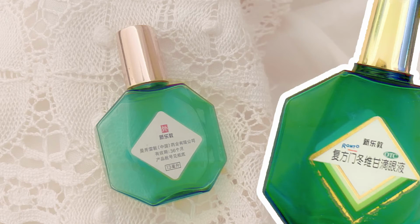So what anybody would do, they would get the nearest eyedropper and drop it into their eyes like crazy. But this eyedropper I used is a Chinese variant of Rohto, which is a Japanese brand. It only succeeded in making my eyes moist, and that's it. It made it really wet, but it didn't wash out the hair.